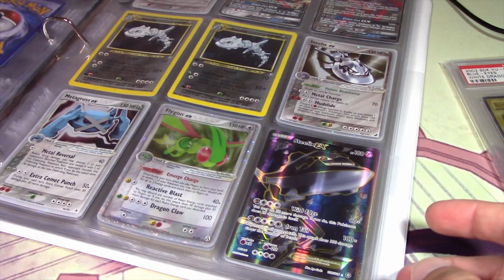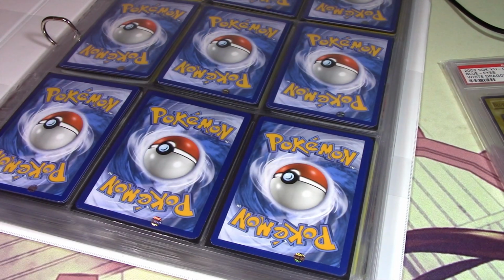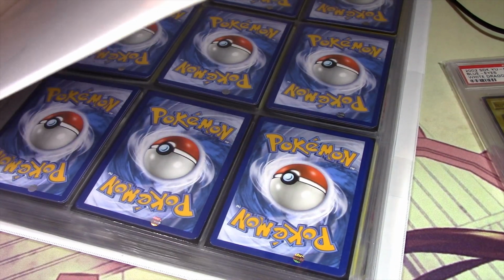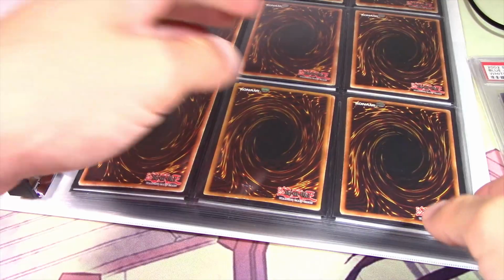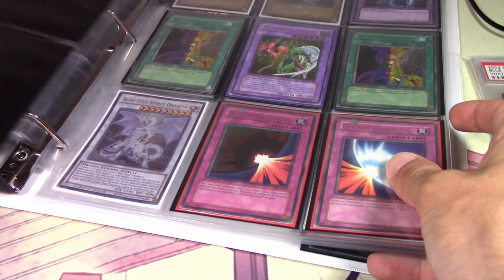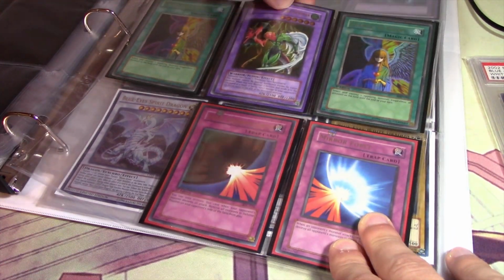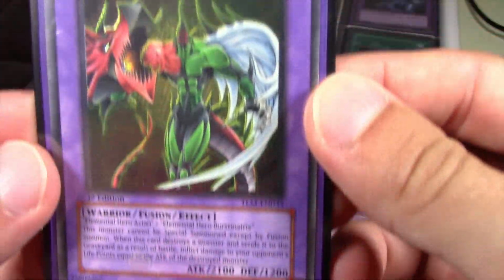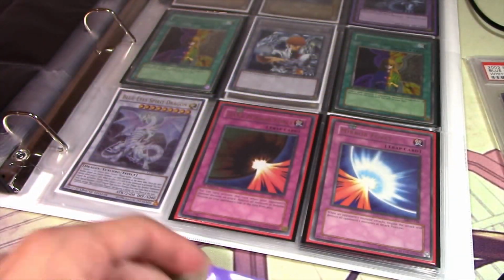Pokemon I'm pretty good with. I can kind of tell a lot of stuff, except for obviously what we just had there. It's very hard to tell that for me. Now Yu-Gi-Oh is much harder for me. I had someone comment on a previous video about my Flame Wingman being potentially fake, so I thought we could open it up. I already looked at this and I'm pretty confident it's real.